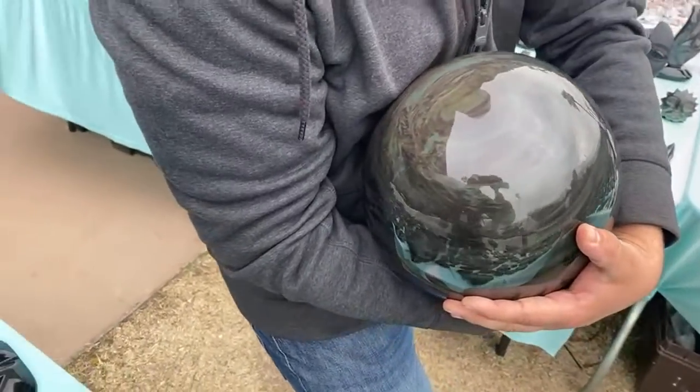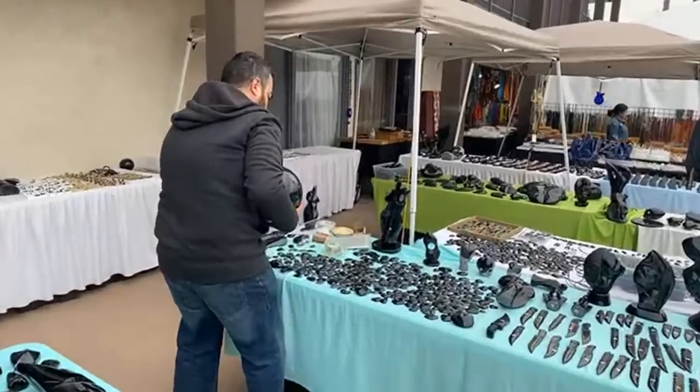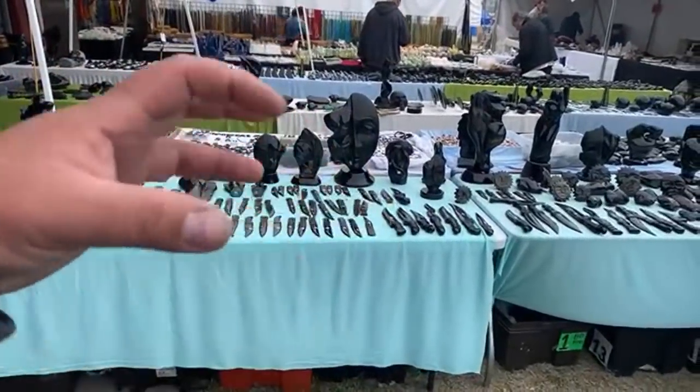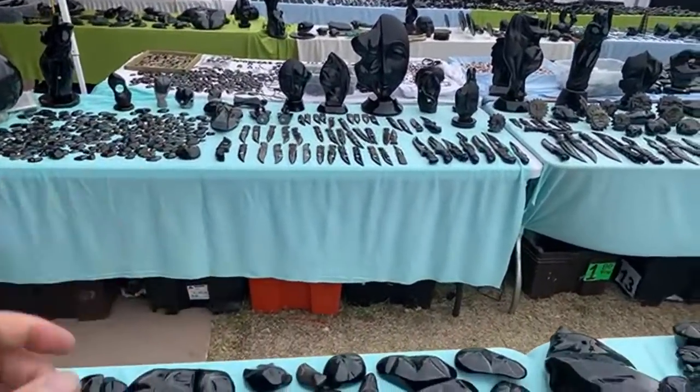That is awesome. I've seen some of this faceting done in Mexico. I think they use a rotundle instead of the traditional American style machines. They use a rotundle and a diamond disc. I'll make a video of that sometime.